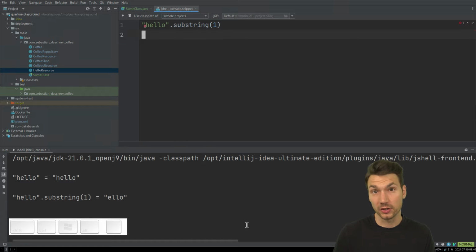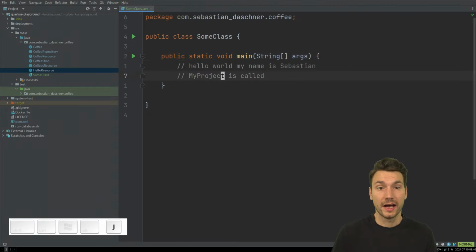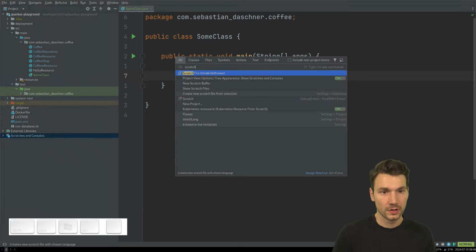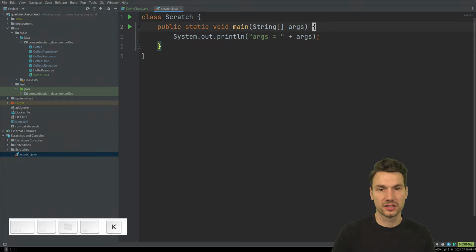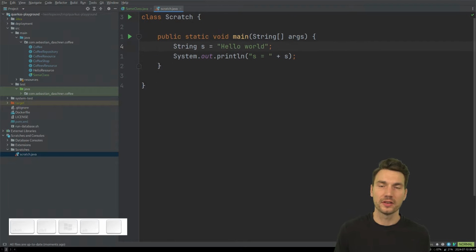Of course, you could start up JShell in your console, but just the fact that it's integrated in your IDE with the syntax highlighting is pretty cool. Another alternative to that is what is called a scratch file. So if I go to scratches and consoles, or I add a new scratch file for Java, for example, this will not add it to my project. Well, not per se, it is here under scratches and consoles. So I say, okay, please do my usual stuff here. And then I have my hello string, for example, which I can just print and things like that. I can run this as usual, and things just work. So this is really helpful if I want to prototype stuff without cluttering my project: JShell integration or scratch files.